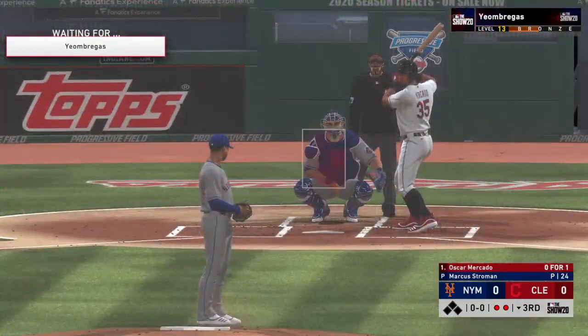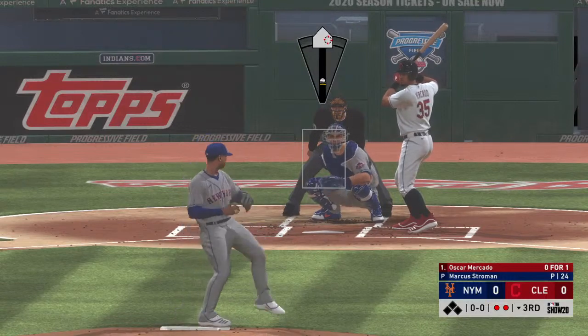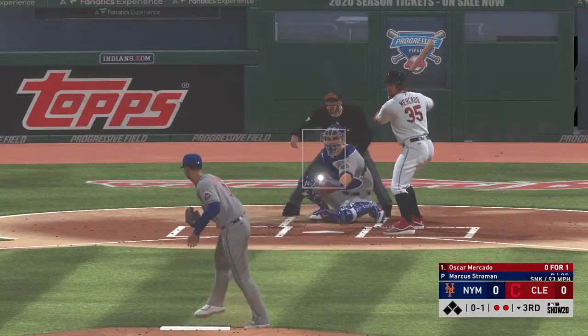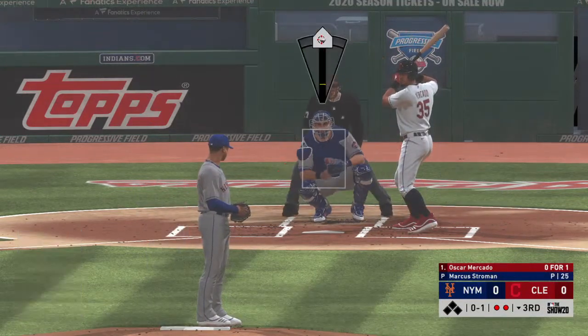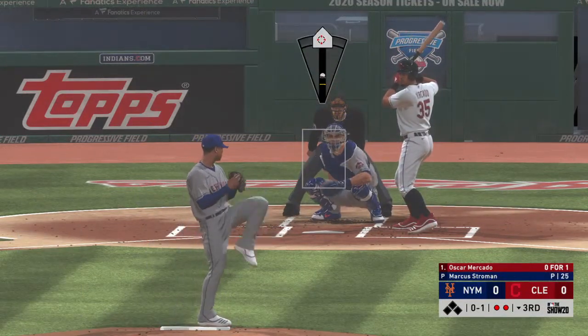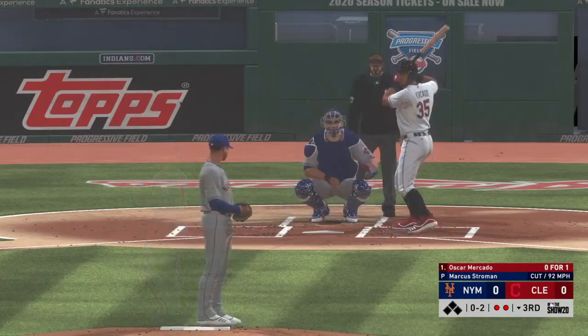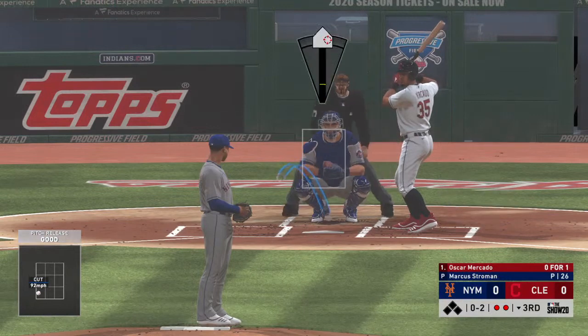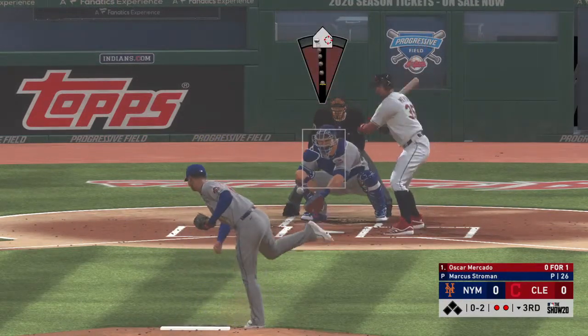The center fielder, stepping in and ready for another shot, Oscar Mercado. He got on top of one and was a ground out victim last time. And he takes a cold strike. 0-1. And he takes strike 2. After 2 great pitches, he has a lot of options right now. He could bounce something or go elevated fastball.